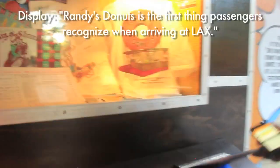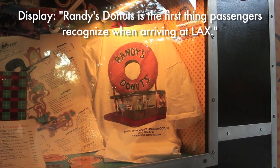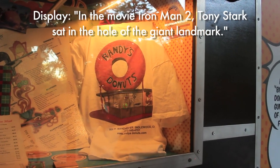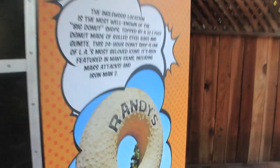Some of the information may not have been comprehensive. Randy's Donuts is the first thing passengers recognize when they're landing at LAX. In the movie Iron Man 2, Tony Stark sat in the hole of the giant landmark. I mean, sure, but that's only one thing that happened with Randy's Donuts. Oh, we got Trader Vic's in the lineup. Tiki!